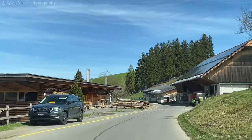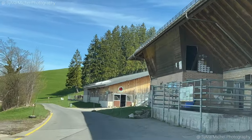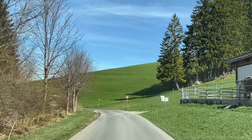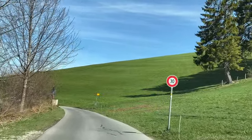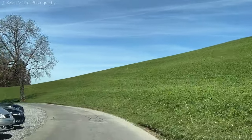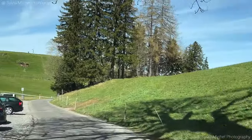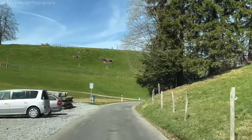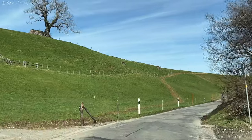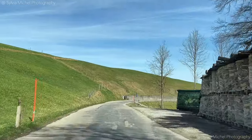You remember the last trip? We came from the other side. You will recognize. Yeah, we were playing up there at the tree. Remember? Now we came from the other side. The world is so small. And Switzerland is even smaller.